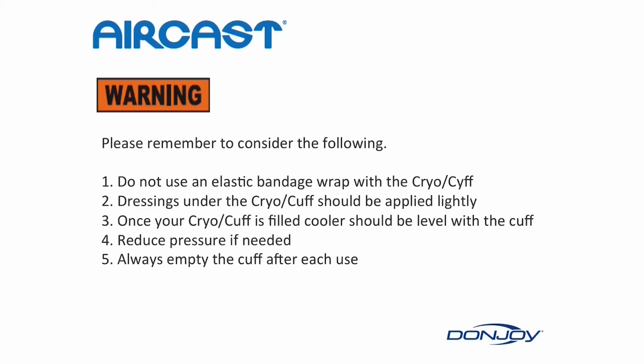Warning: please remember to consider the following. 1. Do not use an elastic bandage wrap with the cryo cuff. 2. Dressings under the cryo cuff should be applied lightly. 3. Once the cryo cuff is filled, cooler should be level with the cuff. 4. Reduce pressure if needed. 5. Always empty the cuff after each use.